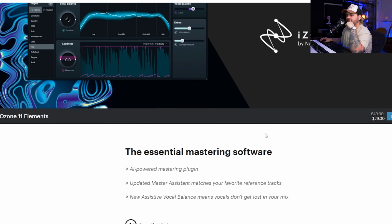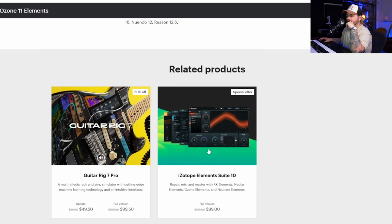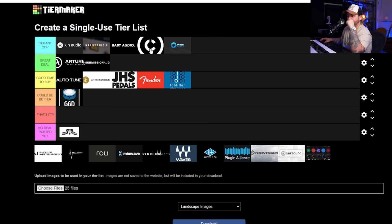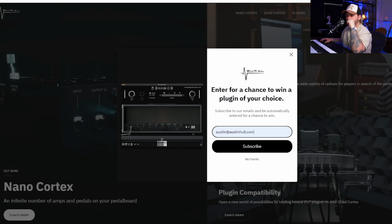Let's look at Ozone, since I think now they're working with that as well. Okay, that's a pretty good deal. Let's go down. RX Elements. Yeah, I'm just really disappointed that they're not doing the 50% off of Complete. I'm going to say could be better. I know that seems harsh, but Native Instruments is a company that I feel like their price to value ratio should be more of what the half off Black Friday deal was. And since they're not doing that anymore, it's a bit of a bummer.